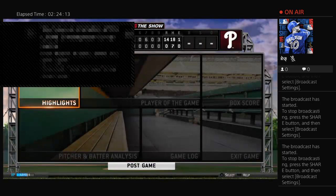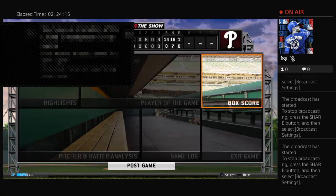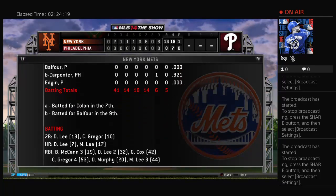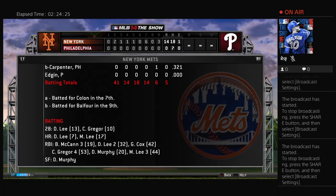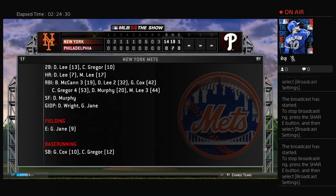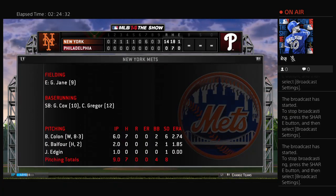The winning pitcher is Bartolo Colon. His record is now 8-3. The loss goes to Chad Billingsley. He falls to 3-7. Time of the ball game, 3 hours and 41 minutes.